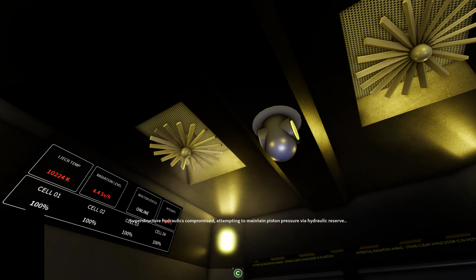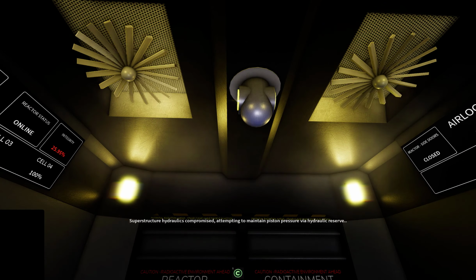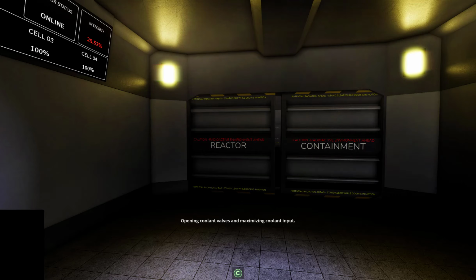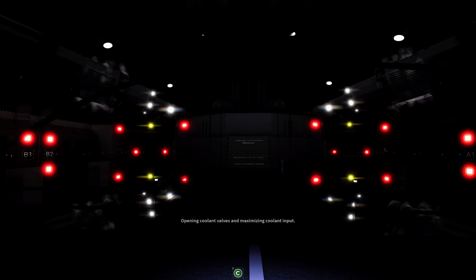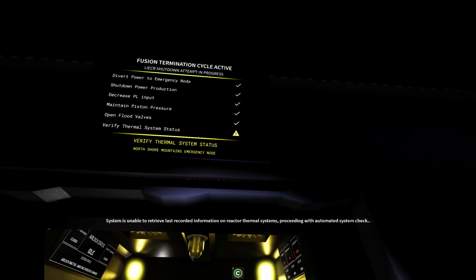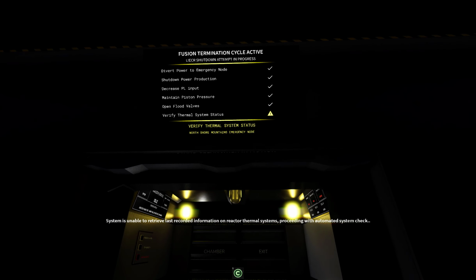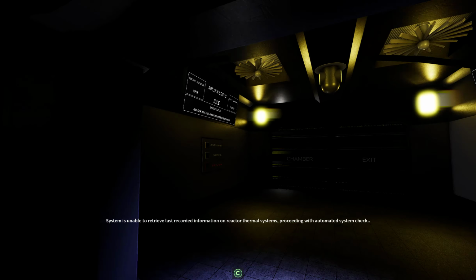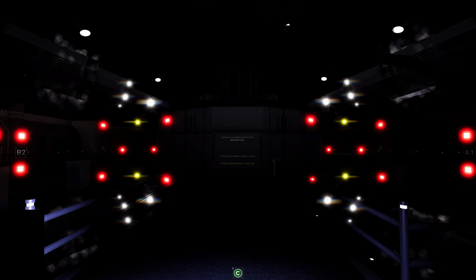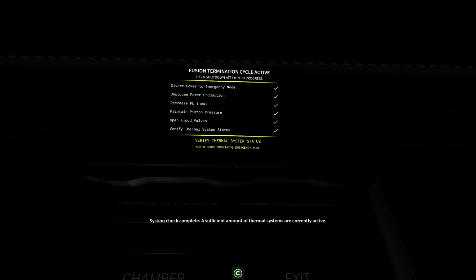Superstructure hydraulics compromised. Attempting to maintain piston pressure via hydraulic reserve. Opening coolant valves and maximizing coolant input. System is unable to retrieve last recorded information on reactor thermal systems. Proceeding with automated system check. System check complete. A sufficient amount of thermal systems are currently active.